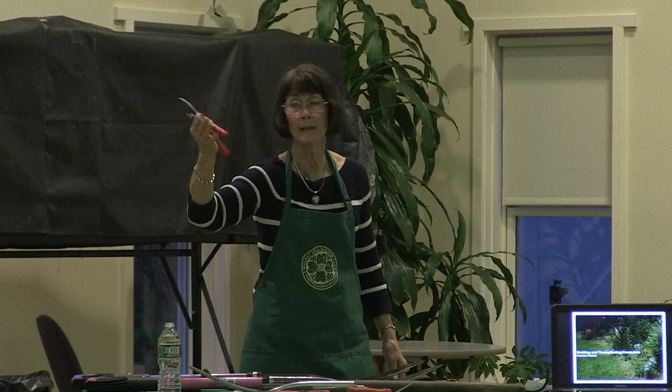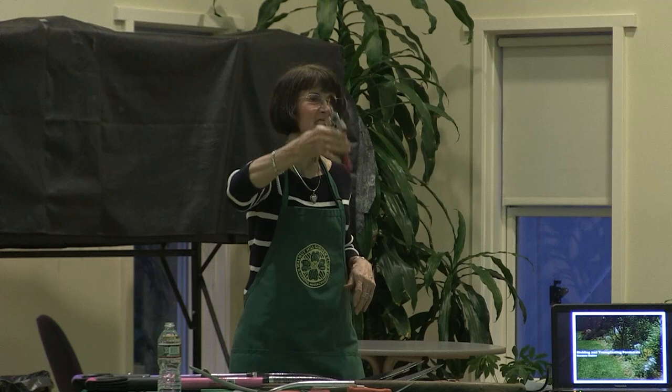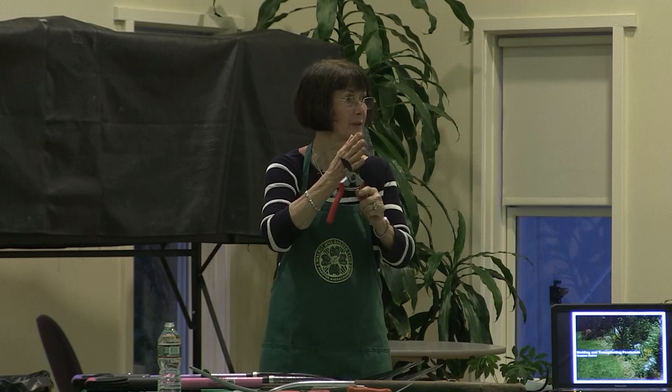woodier plants. And this is a Felco. To me, this is what all the professionals use. You want one that has a scissor action, not one that has that flat anvil. It's called an anvil pruner because it just squishes the stems on one side. And a stem that's squished is much more susceptible to diseases and water getting in. So you always want one that cuts like a scissor.